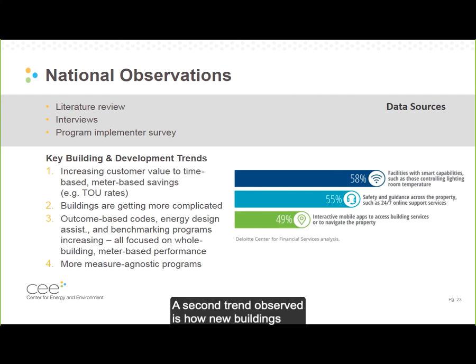The second trend observed is how new buildings and renovated buildings are getting more complicated and more connected. The graphic here on the right shows that 58% of facilities being built today have smart capabilities, such as those controlling lights and room temperature. Also, 49% of buildings have applications to allow users or property managers to access building services or even to navigate the property. They're just getting more connected.